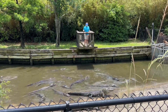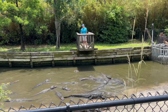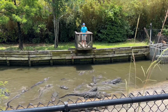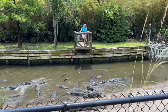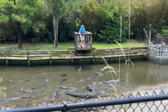Hey, buddy. There we go. Now, they can get anywhere from 8 to 15 feet long and live well into their 40s, even in the wild. That is a very long lifespan for a wild animal. Now, when they jump up here to me, I am able to see about 80 teeth in their mouth at any given time on average. These guys actually cycle through a lot of teeth. They'll go through an average of about 3,000 teeth in a lifetime.